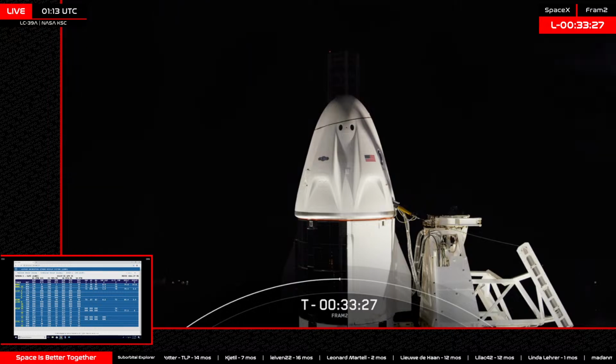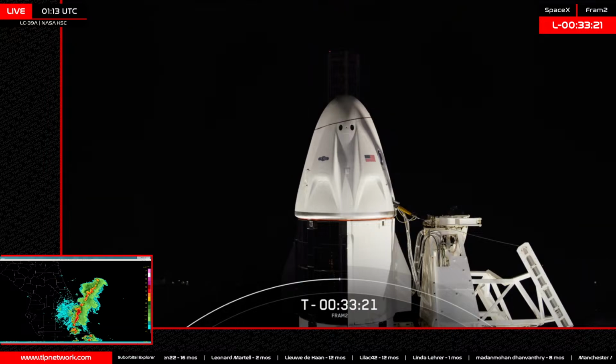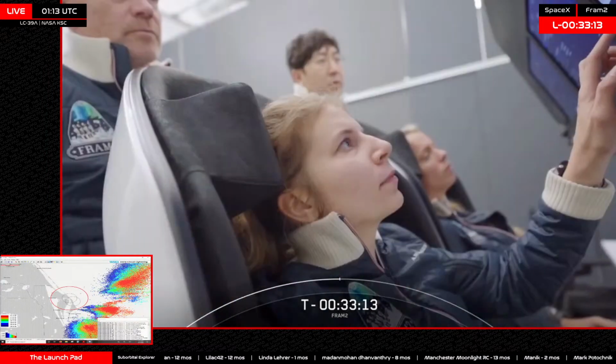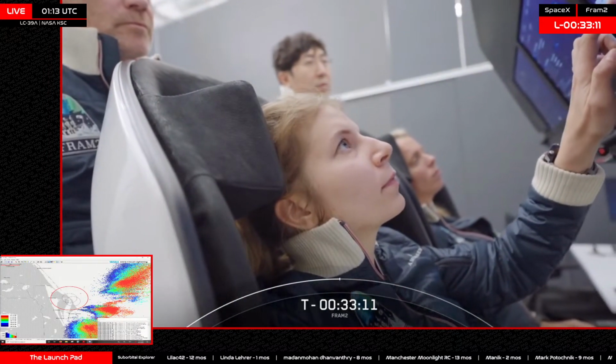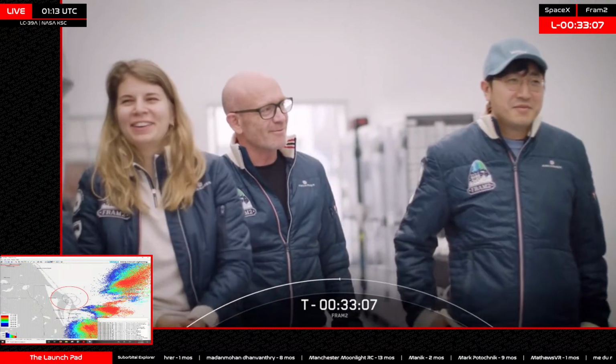Now, we've talked about both of the vehicles that are going to take the crew to space, but let's bring it back to the crew. To prepare for today's flight, our teams at SpaceX spent the last several months working with the crew as they learned about orbital mechanics and how to live in microgravity. SpaceX's civilian crews go through the same rigorous training as astronauts on SpaceX's NASA missions.